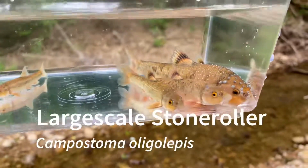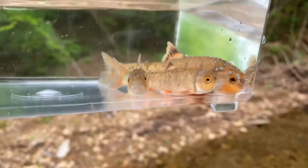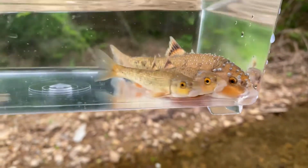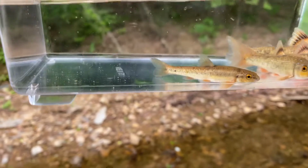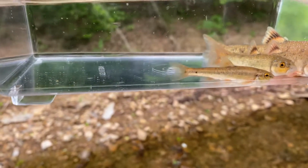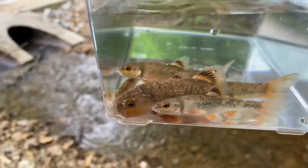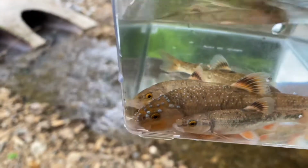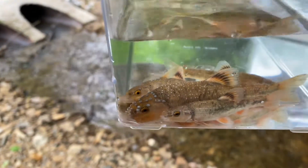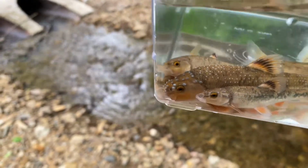And here are some stonerollers. They get their name from their mouth, which they use to roll small stones and rocks around to build nesting mounds. But they start out looking like this. That's what they usually look like if you net them. And then they turn into that once they're ready to breed. And they get all these tubercles all over their body. It actually feels really weird handling them because of all those tubercles. But really cool fish.